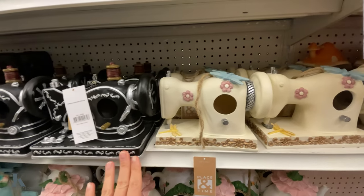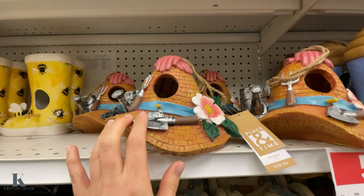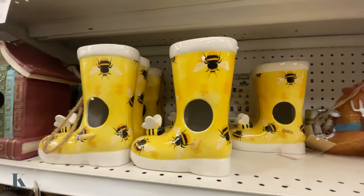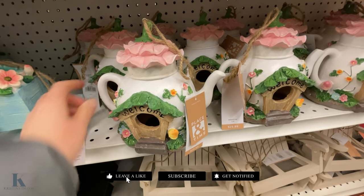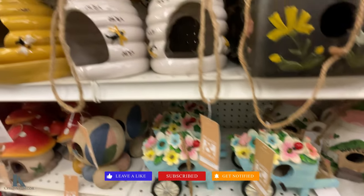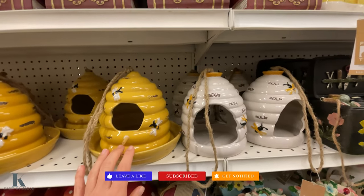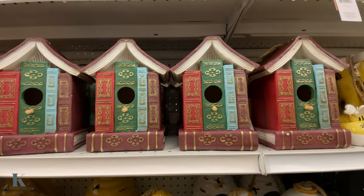We have sewing machines. We have a gardening hat. They have little boots. Look at this flower pot. This is so cute. My grandmother would love this. Little wheelbarrow. And we got the honeycomb, honey pots. Beehives. This little book house.